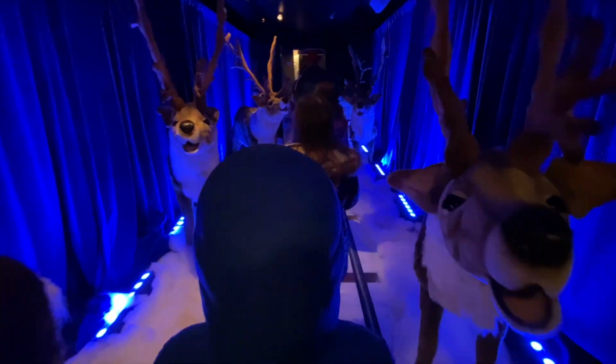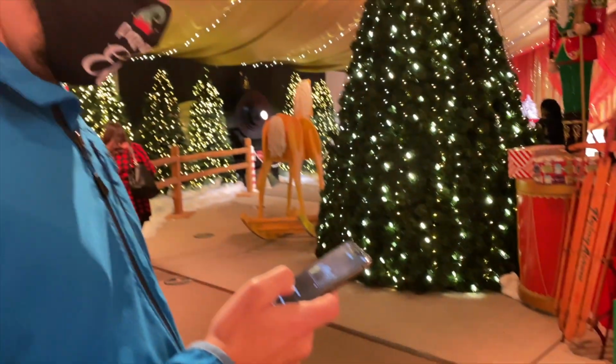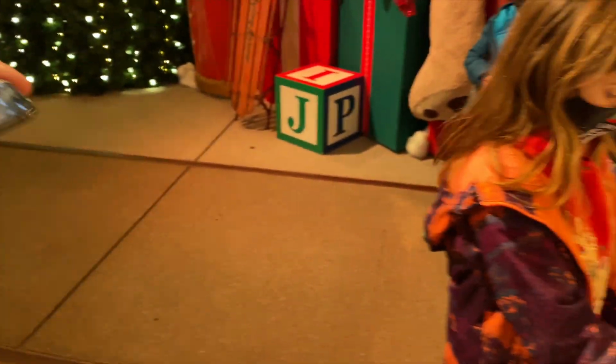We are on a track. These are cute caribou. And what does Dad do while we're waiting for Santa? Check on the car? What's on your phone? Check on the car.